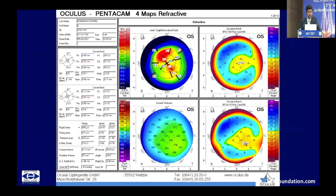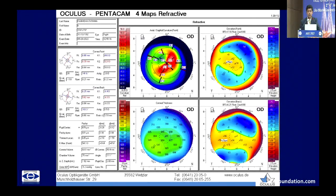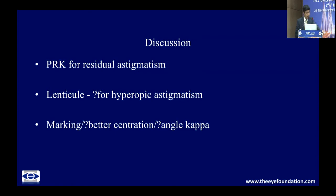It's very difficult to even make out the lenticule. However, the centration is not absolutely perfect, as evidenced by the pachymetry map and the curvature maps. It definitely could have been a little better. So, any tips on what we can do for centration, as well as for hyperopic astigmatism? Have you been able to correct astigmatism also using myopic astigmatism lenticules?